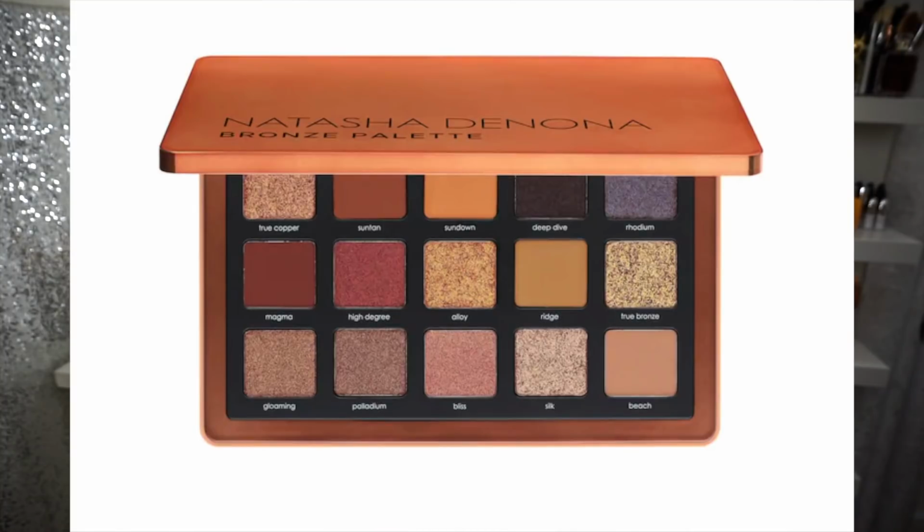Now, next up, this should come as no surprise, and I am actually debating purchasing this. It is the Natasha Denona Bronze Palette. So it's $65 for another neutral palette, but I do love Natasha Denona's formula, and I love neutrals, so it is on the forefront of my mind when I'm shopping, but I am trying to maintain somewhat of a budget and also not overwhelm myself when it comes to how much work I feel like I need to do. And sometimes when I buy a product, I feel like I need to do a dedicated video on it and not just buy it for my personal use.